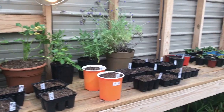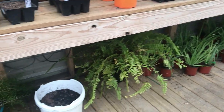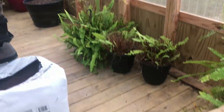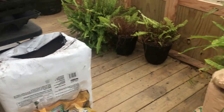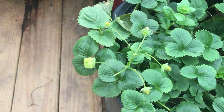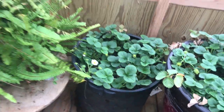All right, a quick little update. You see, we've got a lot of things planted. Of course, there's all our aloe. Got some old ferns and things like that in here as well. You see, we cleaned it out, as you know. We've got our worm castings and peat moss there. We've got some old rye seed. Strawberries are doing great. Look at all the blooms and the strawberries starting to make, which we are very pleased with. But before we start watering, I'll kind of give you an update.